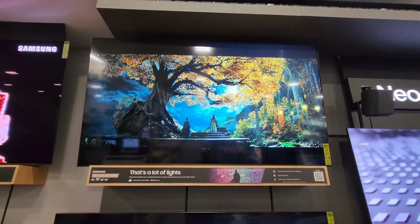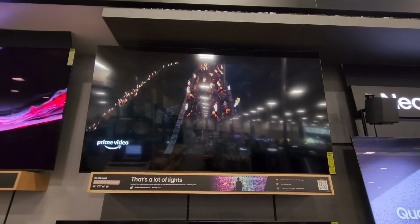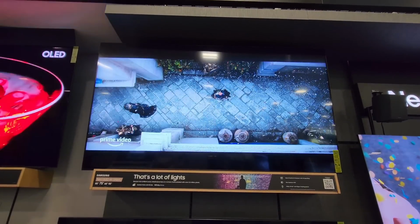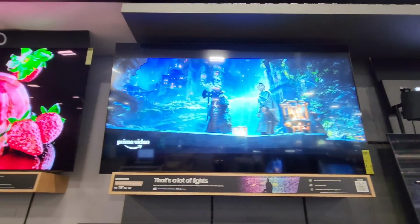And if you also notice, it's a semi-matte finish screen, so it's not exactly a looker in a room with reflections. It's kind of a mirror, but in the worst way possible, not because it has a glossy screen, but because of the screen that they chose. So that's really irritating. But that's at the top, the QN85C.